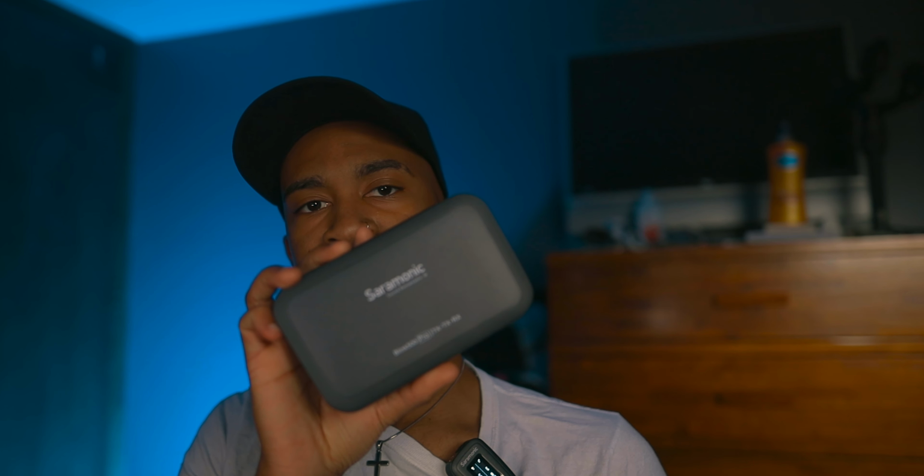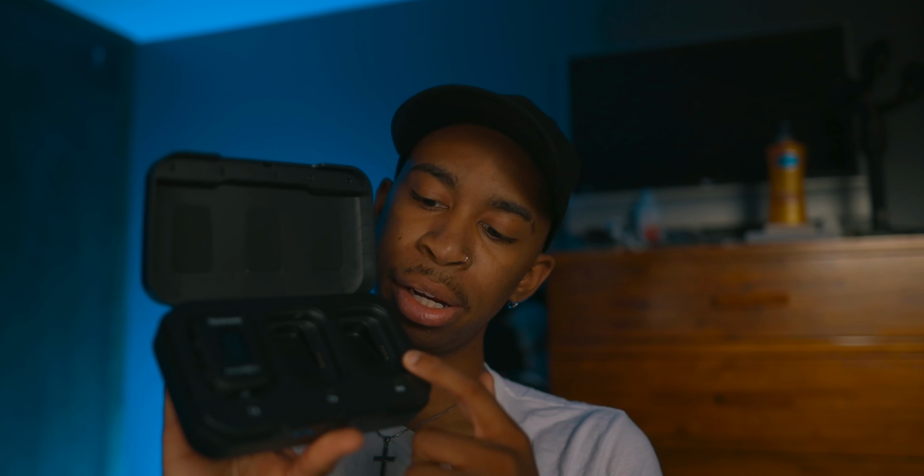It came with this little case, and this is the inside. You got your receiver right here, and then you got your, I forgot what these are called. And this case is so beautiful because it charges the mics. Say you're having a long day shooting interviews and your mic is running out. These already have 8 hours of record time, so that's beautiful. And then you got the charging case on top of that. Beautiful.